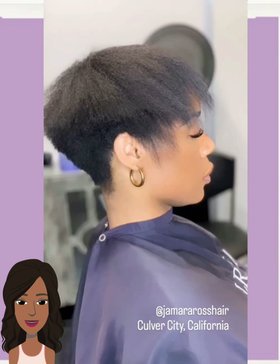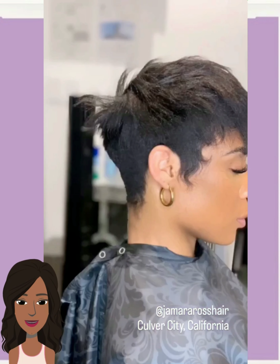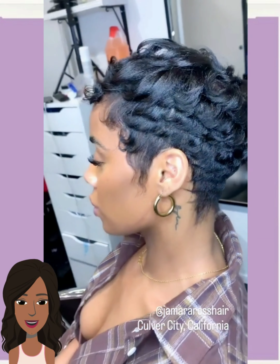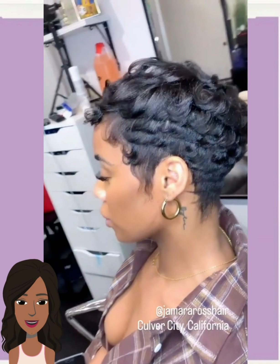And then here we have another all black pixie style. Beautiful textured curls mixed in this one as well.